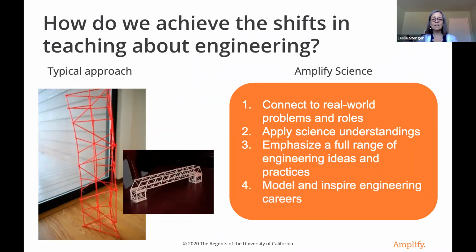In Amplify Science, students also take on the role of a variety of types of engineers. Building projects like the Tower and Bridge don't provide students with opportunities to see the full range of engineering that is out there in the world and to be inspired by that range of real-world engineering careers.